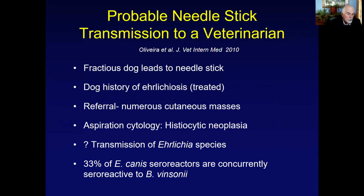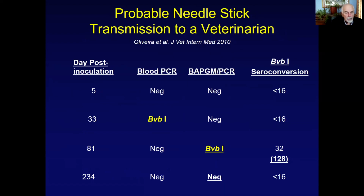And because 33% of E. canis seroreactors in the southeastern United States are concurrently seroreactive to Winstonii burkholzii, we entered her into our IRB study, tested her by IFA and PCR for Ehrlichia and for Bartonella. She remained negative for both antibodies and PCR on numerous sequential samples, just a subset of which I'm showing you on this slide.